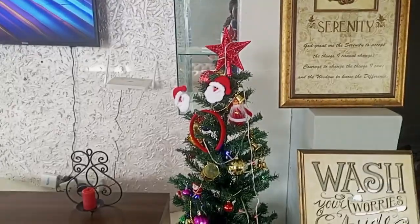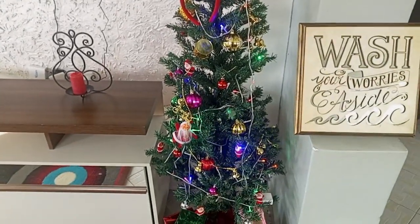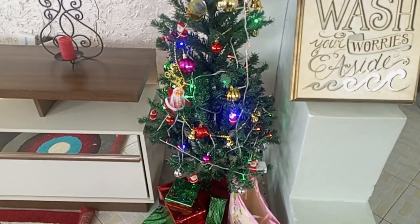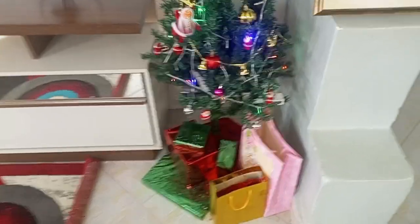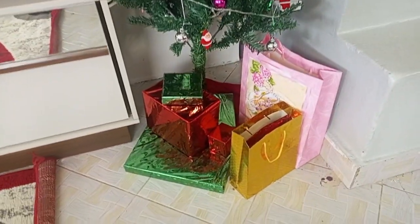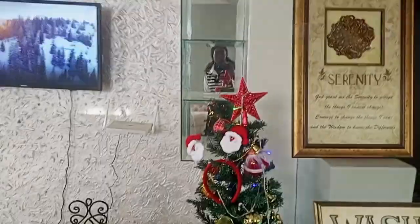So that is it. We have the star, the headband that I had yesterday. The lights look dimmer right now because it's daylight. And the gift boxes are there. That is how it is looking. I'm loving everything about that Christmas tree. I'm so proud because this is my first time doing it.